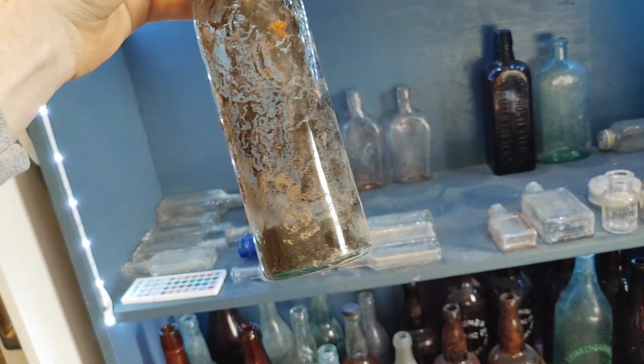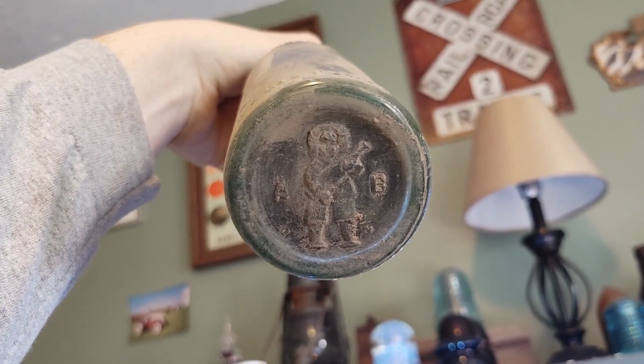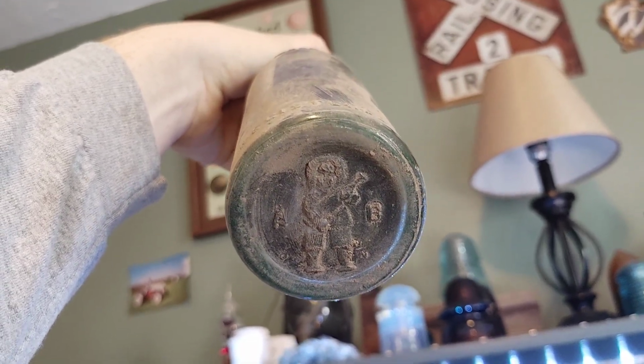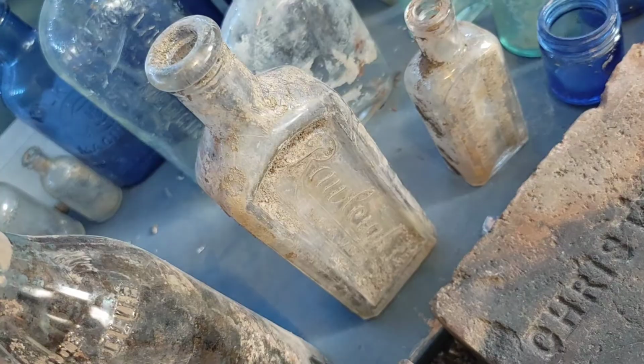Aqua like beer bottle, so I haven't cleaned it yet. What is interesting about this bottle is it has a man embossed on the bottom like a Pluto water, and it has AB, and the man's got a coat on and he's holding the bottle, which is pretty cool. I've never seen that before. And then I already showed you that bottle.